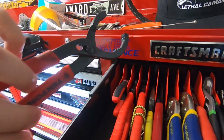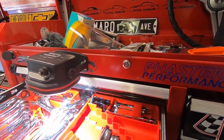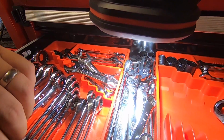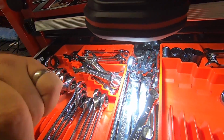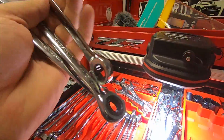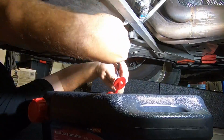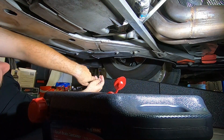I have my handy dandy oil can remover wrench, whatever you want to call it. I don't remember if it's a 15 or a 13, so I'm going to grab a 15, 14, and a 13. You know, I changed my oil enough, you would think I would remember that. Okay. Hopefully this doesn't come shooting out too much.